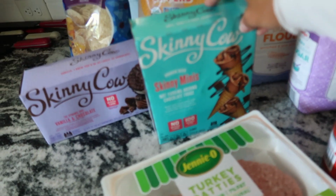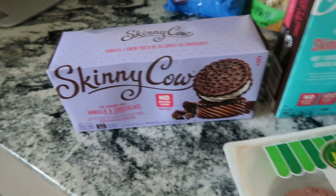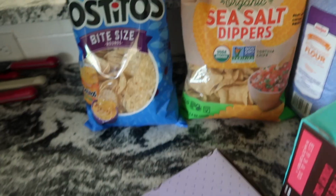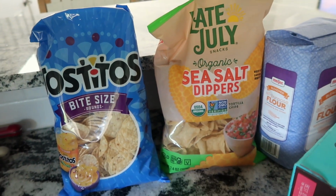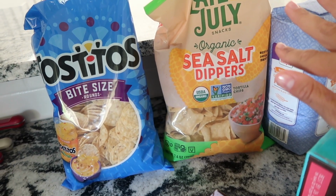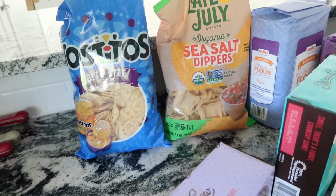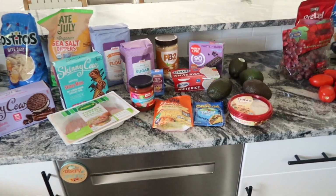We always get little Skinny Cow treats. Normally, I don't always get these. I always get the cones, but I saw these today and thought Joshua would like those too. And then some chips. Late July is my personal favorite. These are so good. Like, by far the best tortilla chip. And then we always just get Tostitos too, just to have, and Joshua really likes those. So those are all of our groceries.